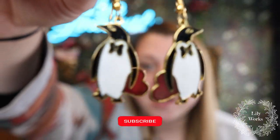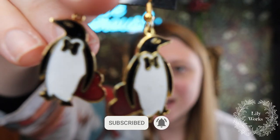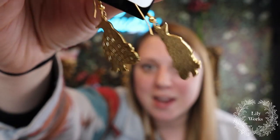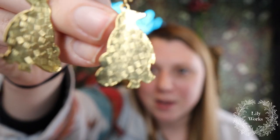Next, I got these for $1.99. Oh, these are, okay, I need to list these quickly. These are cloisonné penguins with little hearts for $1.99 for Valentine's Day. So that will be so stinking adorable. And again, a lot of cloisonné earrings have this textured backing to it. And they're hook earrings.